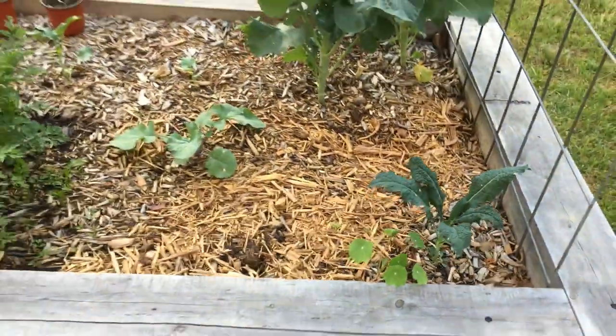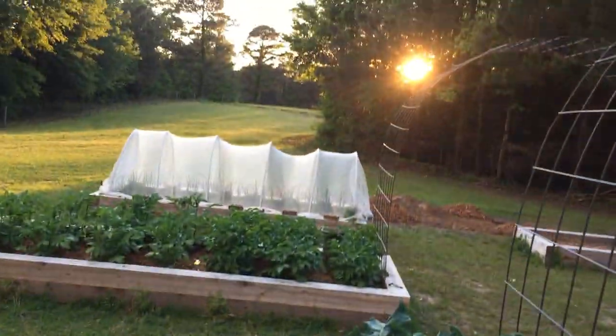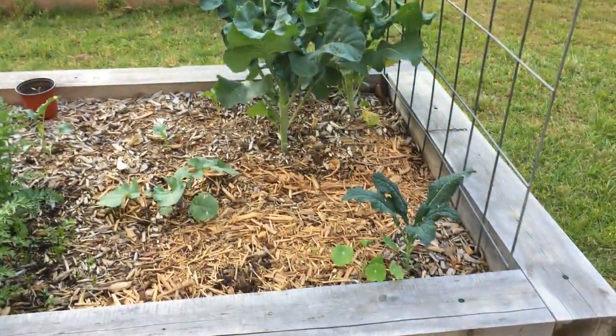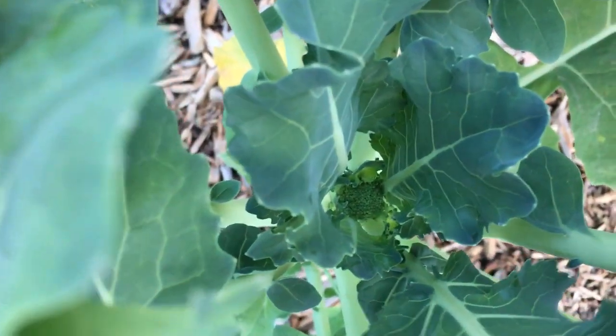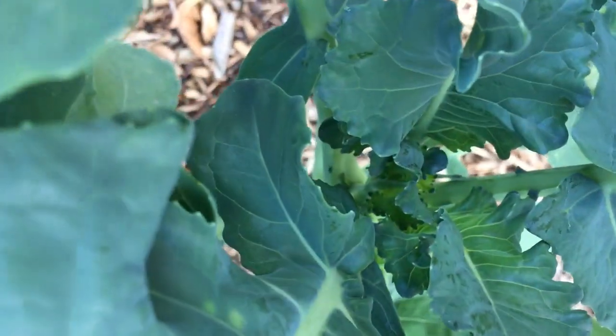I've noticed though, because this broccoli is getting pretty big and the sun, of course, is setting right there, and those trees are right there too, it's not getting as much sun as it really needs or wants. Oh, but look in here. Y'all see that? That's a little broccoli head. Come on, little broccoli head. We don't have one in here yet.